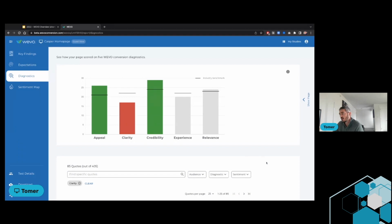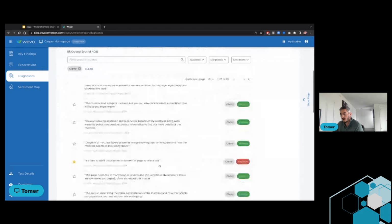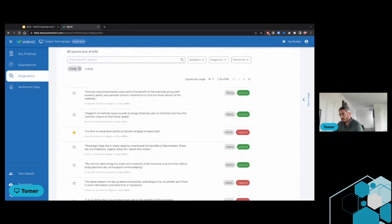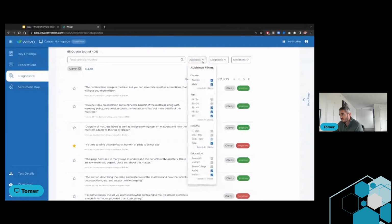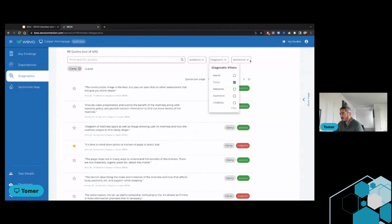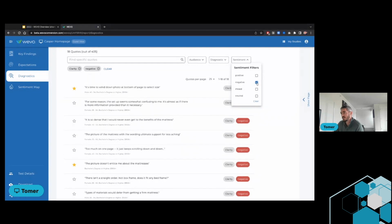If I click on the clarity bar, down in the section below, I can get a collection of all the quotes from the panel participants that WEVO has determined have to do with people finding things either to be clear or not clear on the page. You can filter by particular audience demographics, or perhaps by sentiment. I think that's actually what most people do. I would love to see what people found to be unclear on the page. Show me all the negative sentiment clarity quotes.